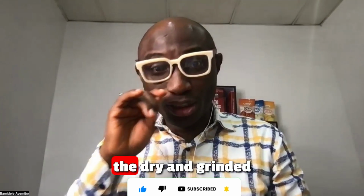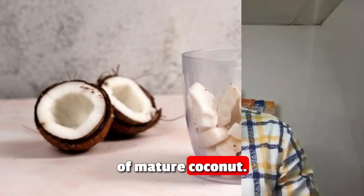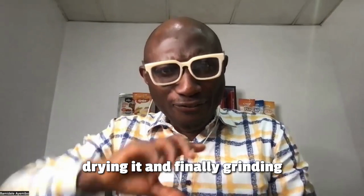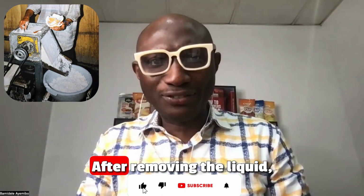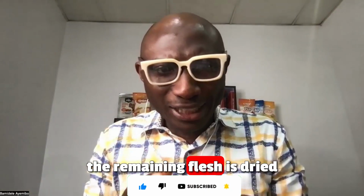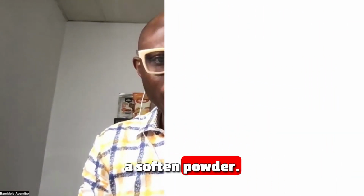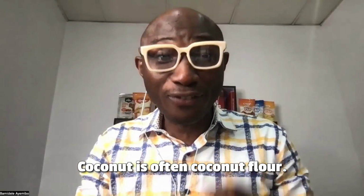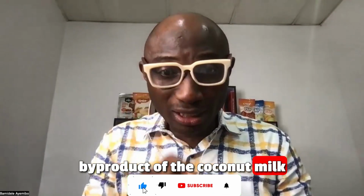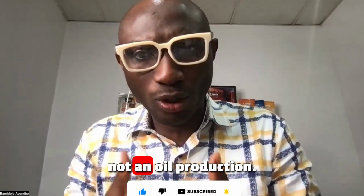Coconut flour is derived from the dry and ground meat of coconut. That's the copra of mature coconut. The process involves the removal of the oil from the copra, drying it, and finally grinding it into a powder after removing the liquid, that's the water and the oil. The remaining flesh is dried and finally ground into a soft powder. Coconut flour is therefore often a byproduct of coconut milk and oil production.